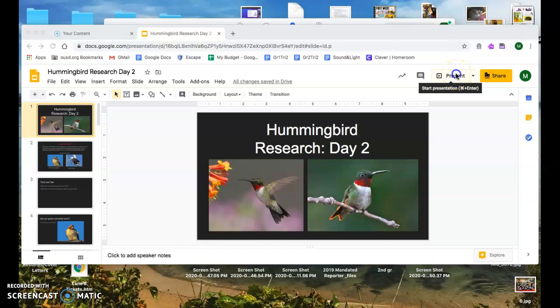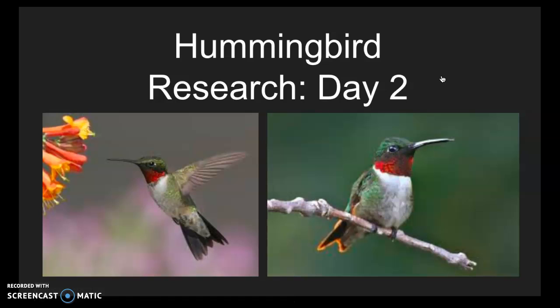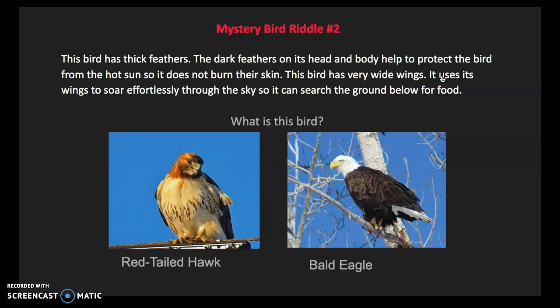Hey first graders! Today we're starting day 2 of research on the hummingbird. But before we do that, let's go ahead and look at a riddle because remember by the end of this research, I want to see if you guys can pick your own bird and write your own riddle for me to guess. So mystery bird riddle number 2 says, this bird has thick feathers.